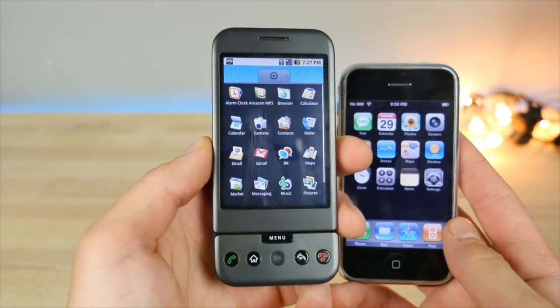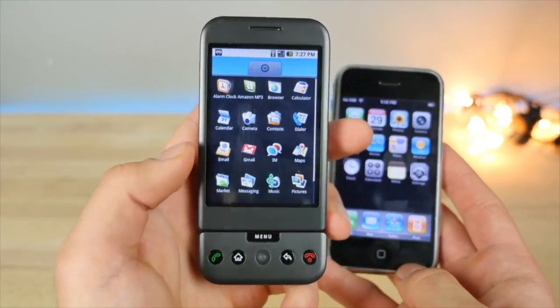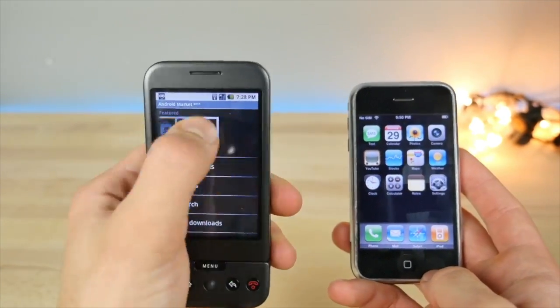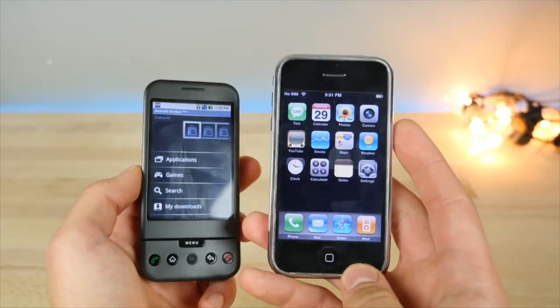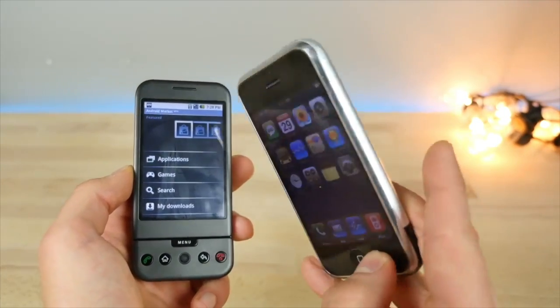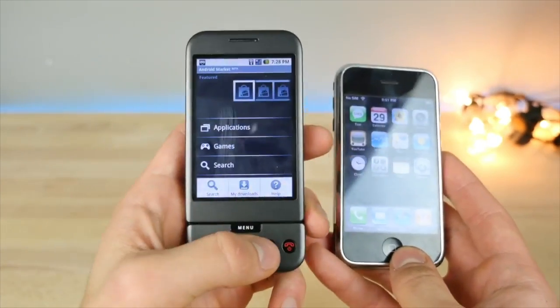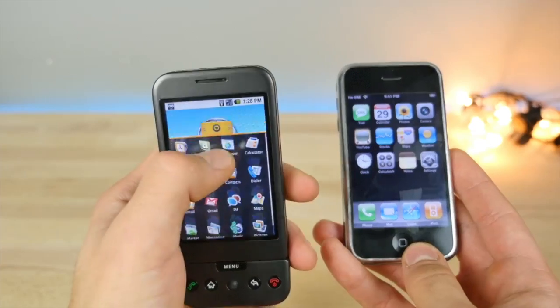And the craziest thing was that the App Store came after the Android Play Store. It was called the Market at the time. So this was so advanced at the time. You could actually download applications, games, right from the get-go. You didn't have to wait a year to get the App Store on the iPhone. So that's a bit impressive how much more advanced Android was versus iPhone OS back in 2008.